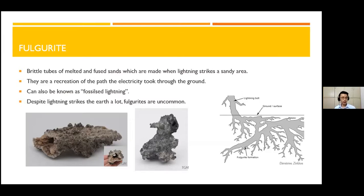So fulgurites happen when lightning strikes the earth, and the lightning doesn't stop at the surface. It goes further down into the sandy area and creates a channel, almost like a root, just like the picture on the right. The line here refers to the surface, and the lightning bolt goes through until it stops somewhere. So it resembles the root of a tree. If it's hot enough, or the chemicals in the sand are right, it melts and fuses to create the fulgurite. Some people call fulgurite fossilized lightning, which is really cool. Imagine owning a lightning bolt at your house.